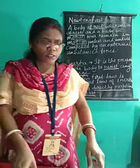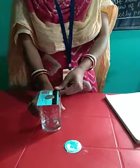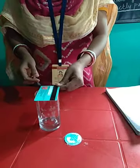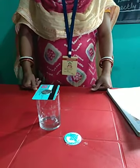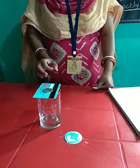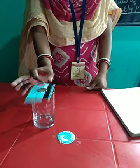Now let us perform one more experiment. Here I have taken a glass. On that I have kept a card, and on that again I have kept a coin. You must have done it at home. We do it at home and enjoy it. So now we'll just try it. What will happen if I try to flick this card?